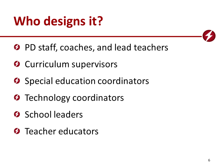But you can also expand to curriculum supervisors, special education coordinators, your technology coordinators, school leaders, and teacher educators. Those teacher educators who are involved in pre-service training. When you talk about blended PD, because you can break it up into smaller chunks of content, it really allows for the delivery of a professional development experience over a broader range of time.